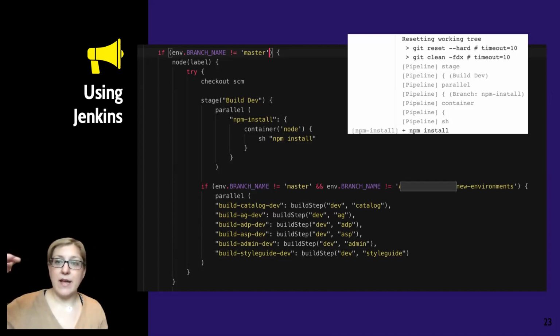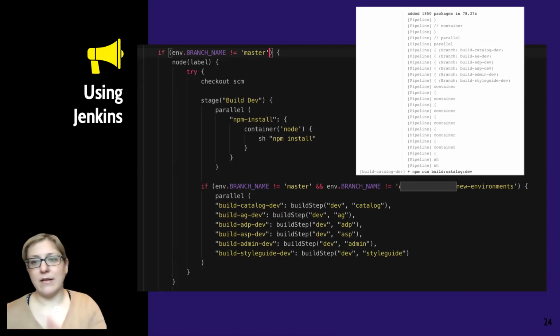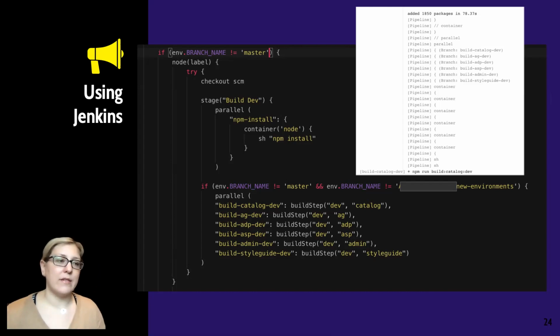Pipeline, we're at stage build dev in parallel. We're going to do this thing. We're spinning up this container and we're going to npm install. And then as it keeps going, after those npm packages were installed, all right, container parallel. And it's processing what all jobs it wants me to do in parallel. And then it spins up containers for each. And then, okay, it recognizes we're going to npm run build catalog dev. And you can see that happening. What's really nice about the way console output is done with Jenkins, I feel, is because it is so thorough about making sure that you know exactly where you are in the pipeline you've defined.